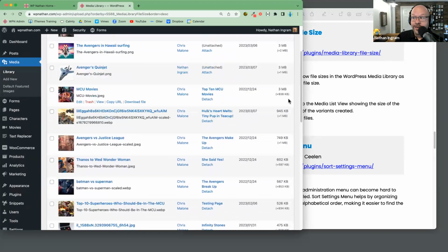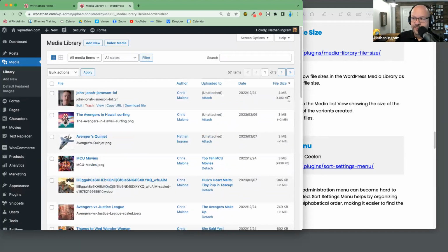This is really helpful. If you're wondering, where is my server space going? You can add this plugin and just see what the media files are. And this, of course, works for anything in the media library, including PDFs and any audio, video, media type files. If it's in the media library, it's going to show in that file size column how large that is.